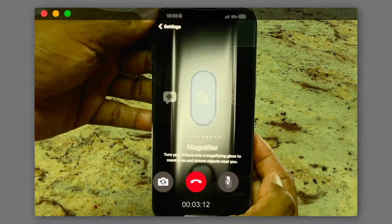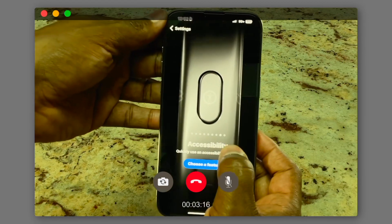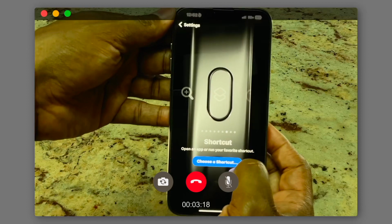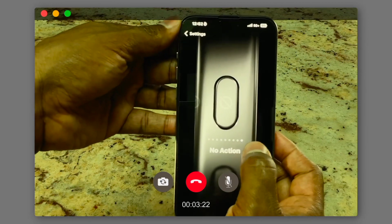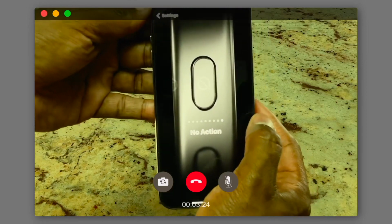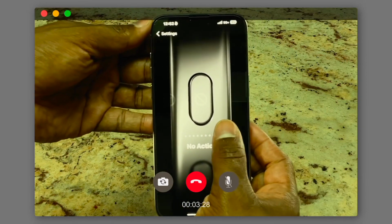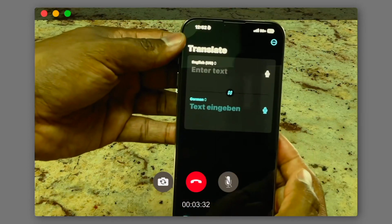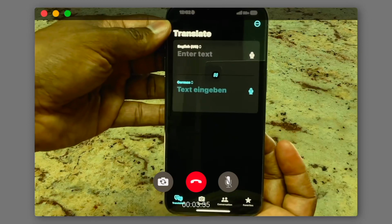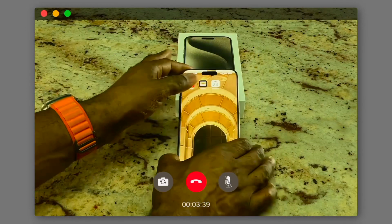You could use it as a magnifier, shortcut, and by the way, a shortcut of your personal choosing, you can create that, and accessibility features. You can also choose no action, but who wants a no action button, right? Guess what? In the future, you're going to be able to utilize it for translate. That feature should come later this year per Apple. So that is the action button.